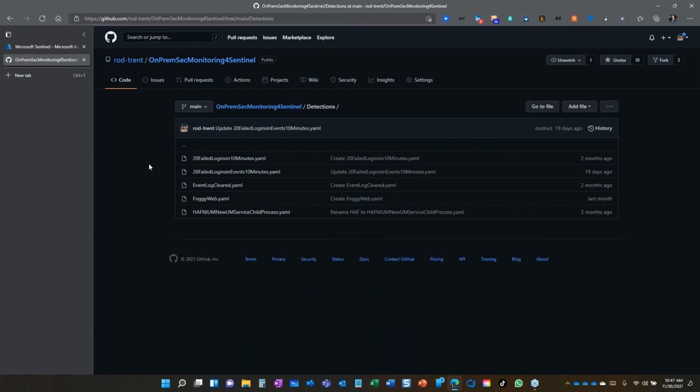Currently have some detections that we've created so far for things that we've identified on-prem through that Scom management pack that are important for us to be able to pull in and analyze within Sentinel to report on. One of those things, which I'll show you here in a second, is sort of a brute force attempted attack against a system. I'll show you what that looks like. We have an analytics rule for that.